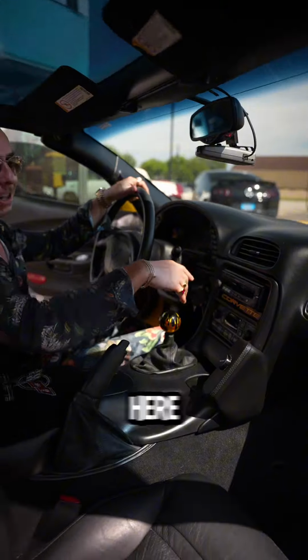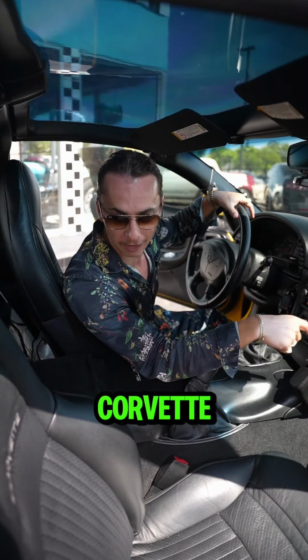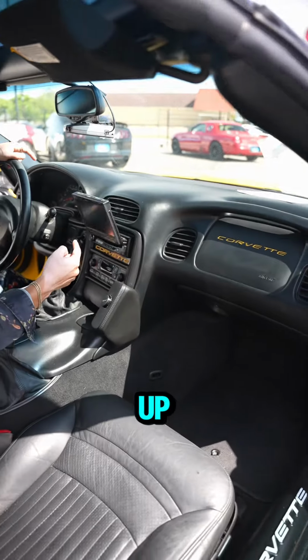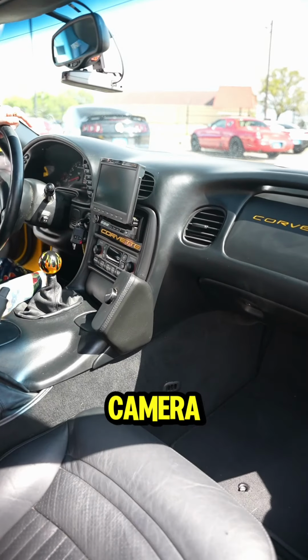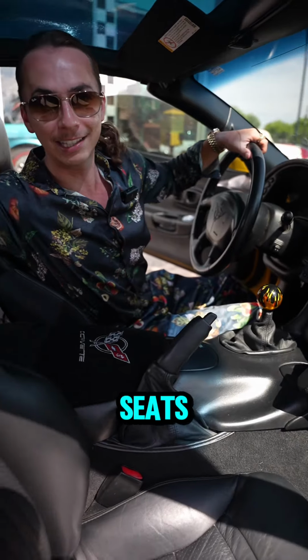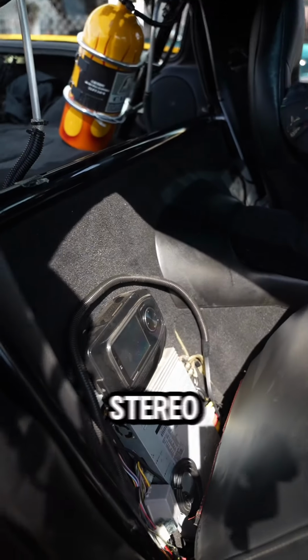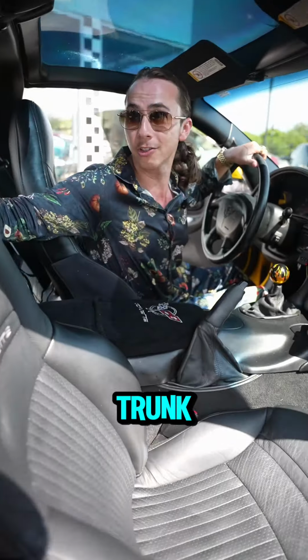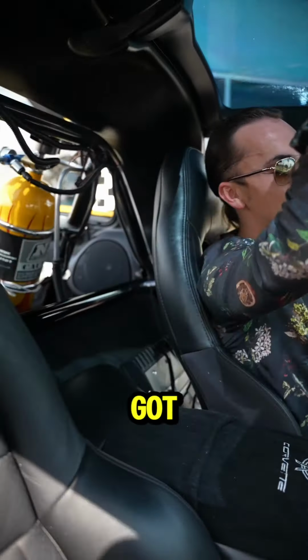All right, so inside here, you got yellow Corvette all over the place. Interior is excellent. You got a pop-up backup camera, upgraded radio system in here, huge speakers. Look behind the seats. You got all this kind of stereo equipment. I don't even know how to use it. You got subwoofers in the trunk. You got a roll bar in here. You got the glass roof.